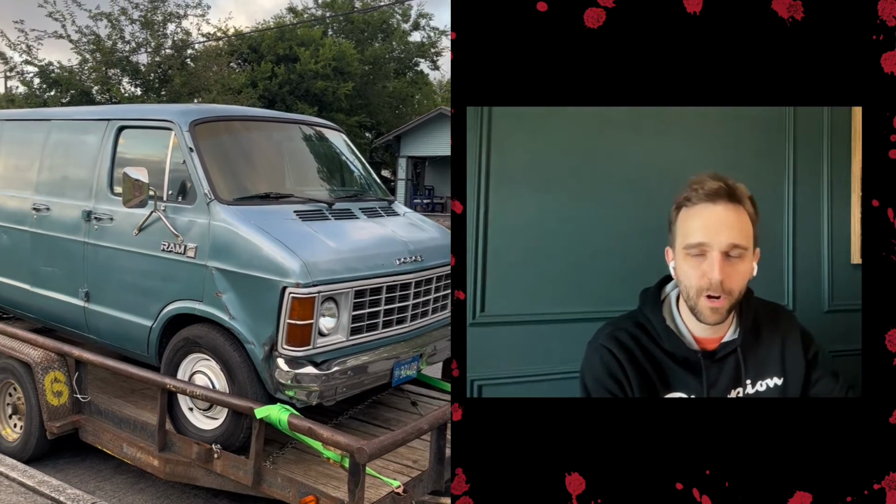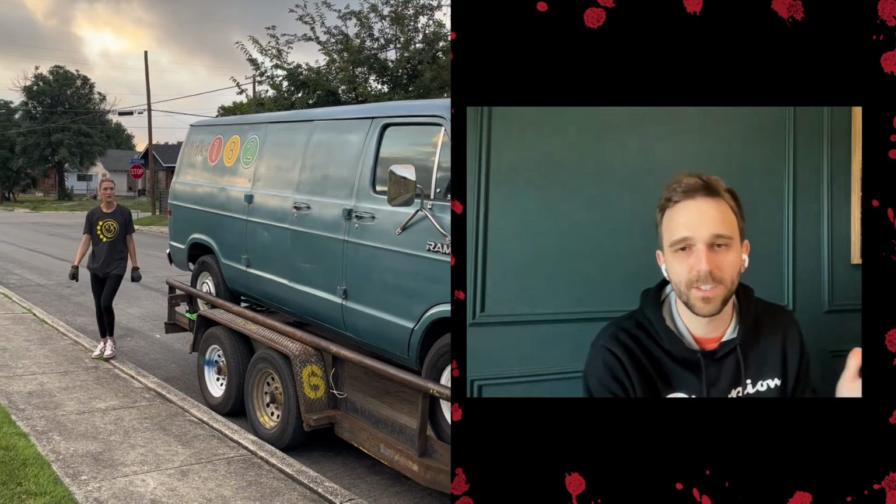And so we took it in, and the verdict was it needs a new transmission. The guy didn't even want me to drive it home. I did. I was like, I'm not towing it home from here. But we decided it'd be best to trailer it to the shows, bring it to our Airbnb, and then drive it from our Airbnb to the shows. So short distances, it's good to go.